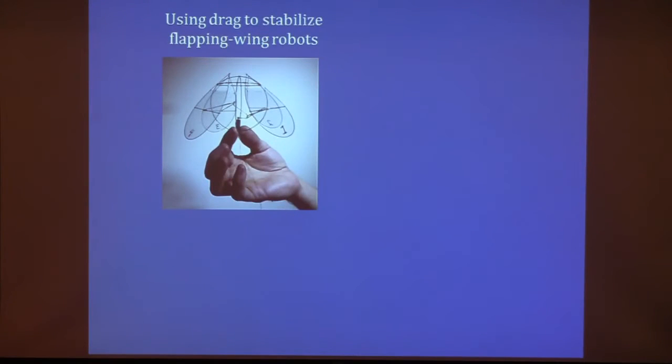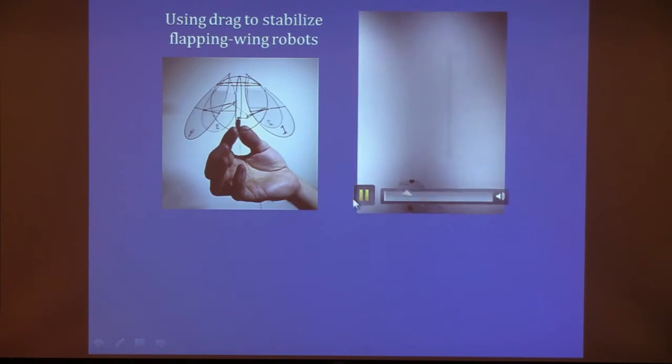We can also try to use this effect to do something useful or dangerous, depending on how you look at it, and that is make flapping wing robots. In my postdoc, one of the things I played with is making hovering vehicles that use flapping wings. Here's a gadget that does this. I'll show you a movie and you'll see how it works. It pulls its wings in and out and is able to fly. So here's a video of it.